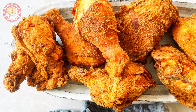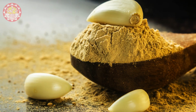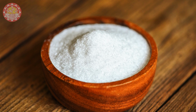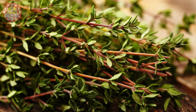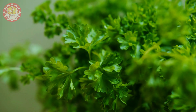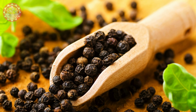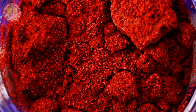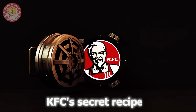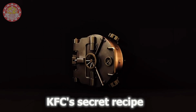What we know about the secret recipe? Savory base: salt, garlic powder, onion powder, and MSG for that umami-rich depth. Herb kick: basil, thyme, oregano, and parsley for a fresh, aromatic touch. Spice boost: black pepper, white pepper, and a hint of paprika for that gentle heat. KFC's original recipe is so heavily guarded that they keep it locked in a secure vault.